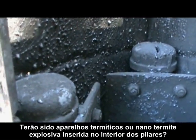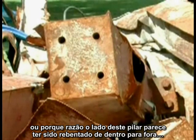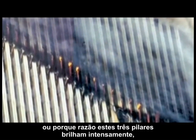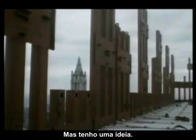Were thermitic devices or maybe explosive nanothermite sprayed inside those box columns? I'm not sure. And I'm not sure why this handhold is so large. Or why the side of this box column looks like it's blown outward. Or why 3 columns have a more intense glow, followed by 6 columns that don't, followed by another 3 that do. But I have an idea.